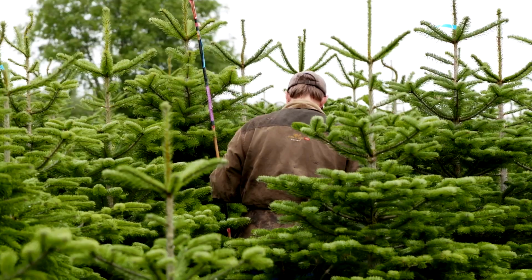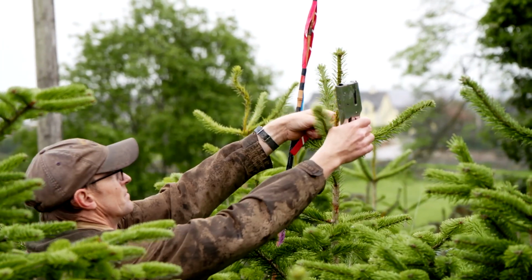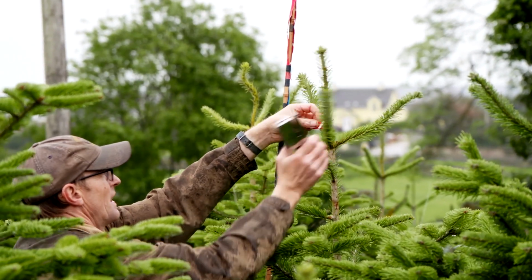It also means that when we come to harvest, we know we need a set number of whichever size and grade that we're looking for. We can go straight out and harvest that tag in particular.